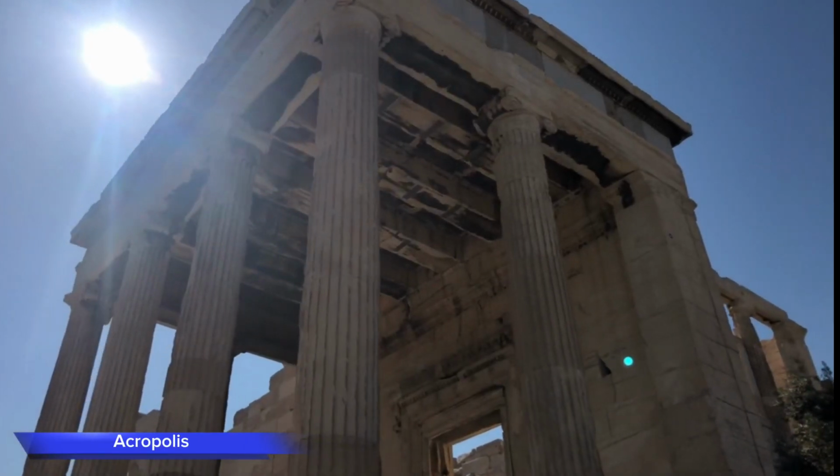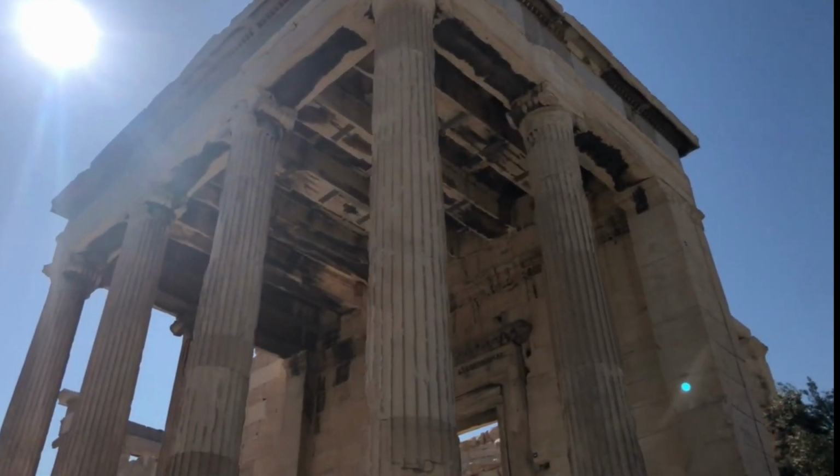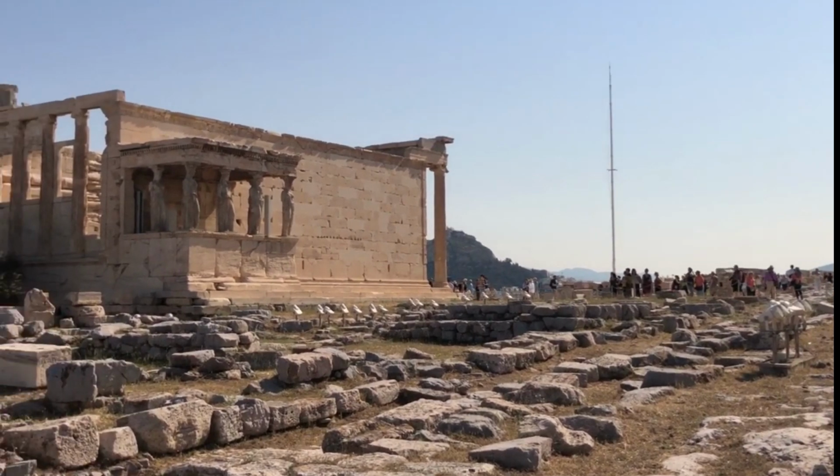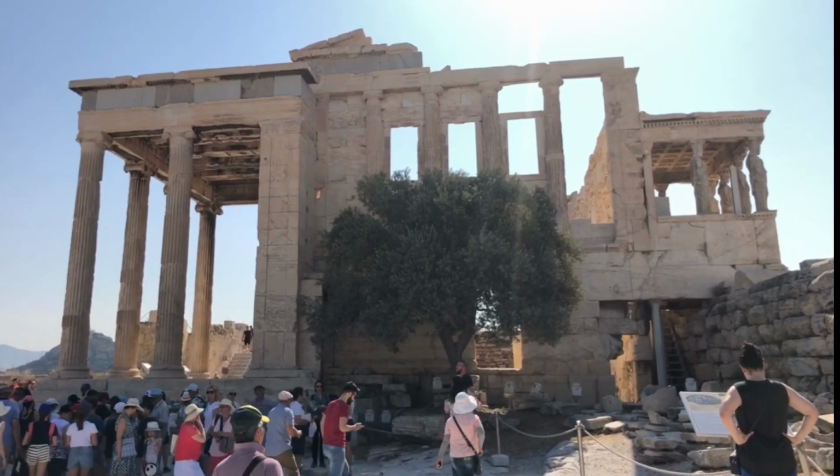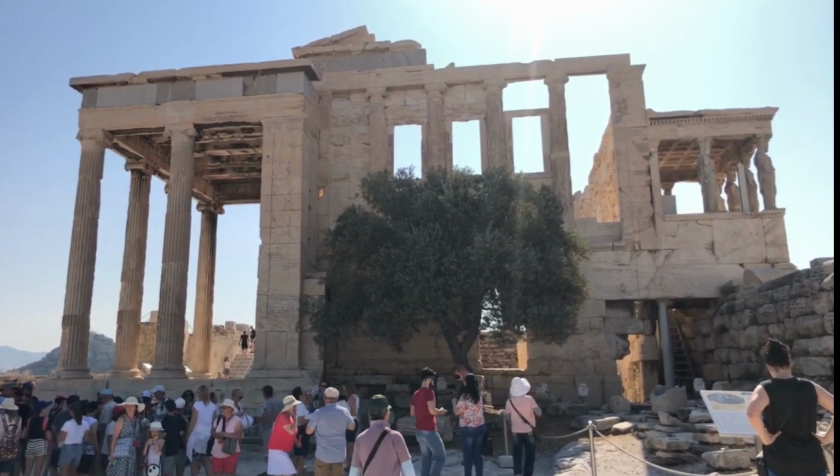To avoid crowds, visit the Acropolis early at 8 a.m. when it opens. It's Athens' top highlight and worth experiencing peacefully. Here are the main sites you're going to want to see while you're on the Acropolis.